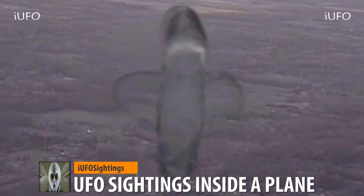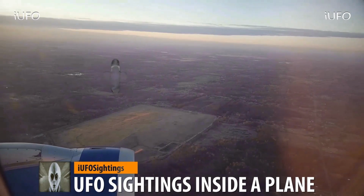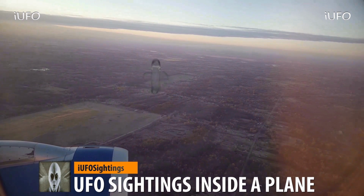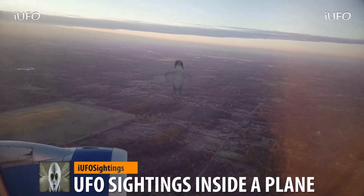And here's the extreme close-up of it. This is a very unique shape. And then what's going on? Obviously there's no sound coming through, so even if it is making a sound, it's kind of loud from inside the plane. So anyway, guys, there's the footage.